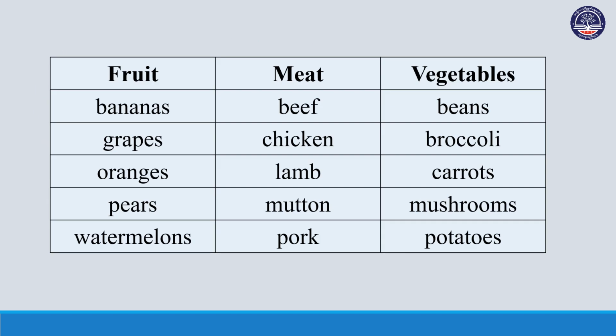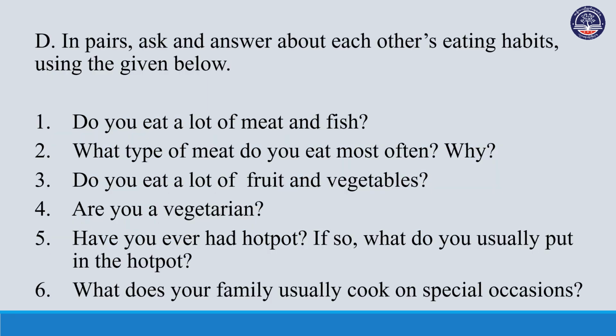Here is the answer key table. In the fruit column: bananas, grapes, oranges, pears, watermelons. In the meat: beef, chicken, lamb, mutton, and pork. In the vegetables: beans, broccoli, carrots, mushrooms, and potatoes. Number D. In pairs, ask and answer about each other's eating habits using the questions given below.